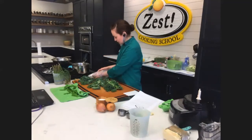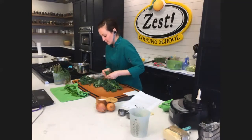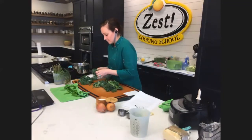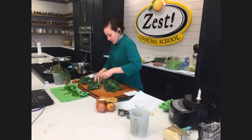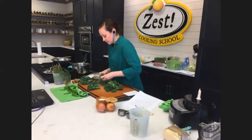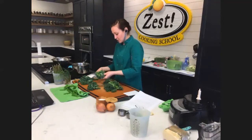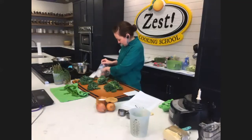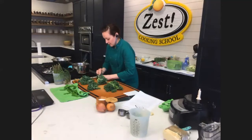See if I can find another big one in here. I have a lot of small ones, but that's okay. You can stack small ones on one another. All right, I almost got all of this done. So stack up your leaves as best you can. It's all right if it's not perfect. If you've got little stragglers, you can just shove them in there.